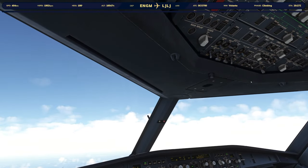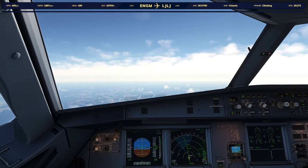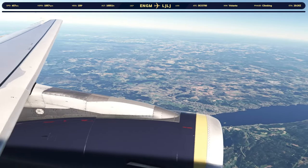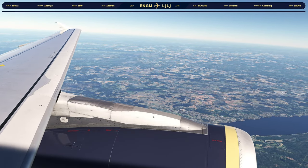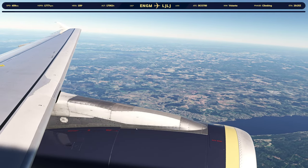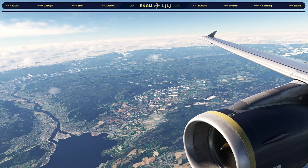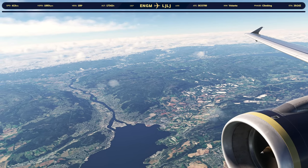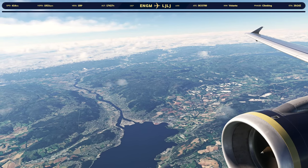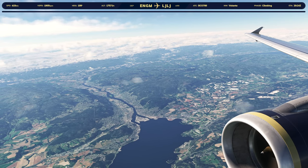Okay, my dear passengers, we can switch off the seatbelt sign and hope you enjoyed the flight. This view is a little bit better, like the snowy mountains over there. I'll put out the map for you guys as well.